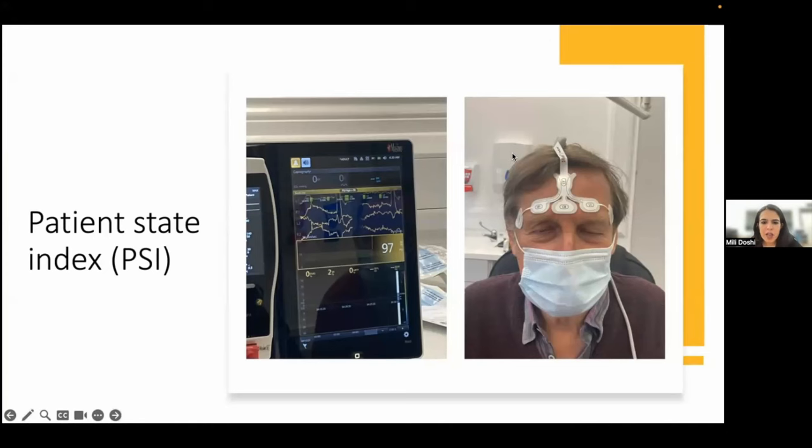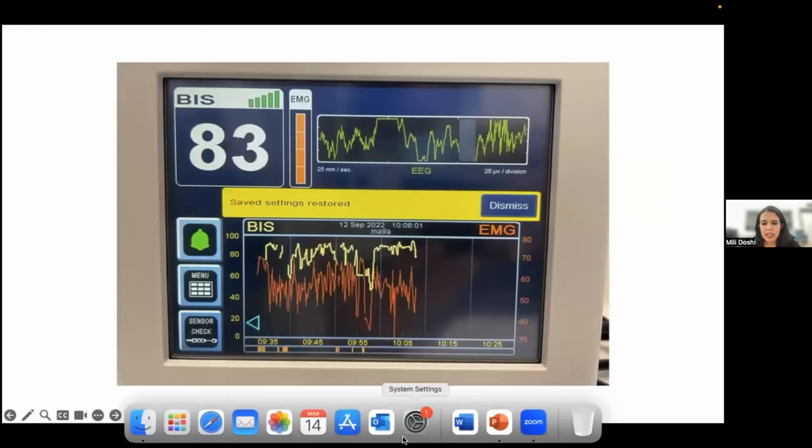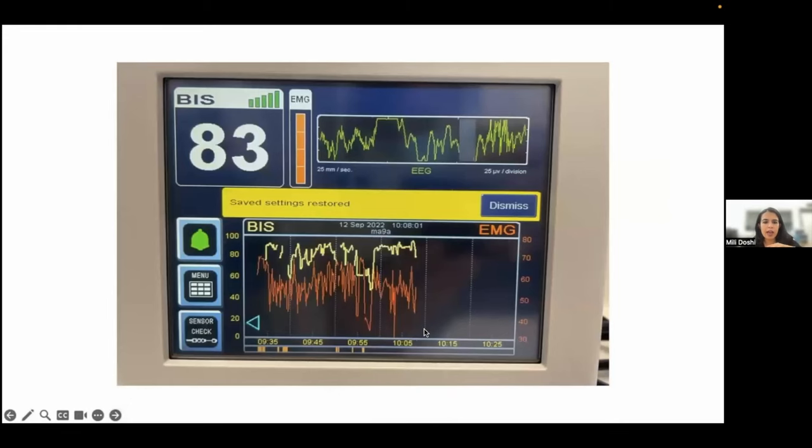And then here is a BIS monitor, and what you can see here is you have a number, so you have the 83, and the four bars at the top show your signal quality, and the more bars, the better quality, so the more accurate the number. And the EMG, which is your muscle activity, is there in bars as well. On the yellow, you have the waveform of the BIS readings over time. And then at the bottom, you have EMG, which is your muscle activity.